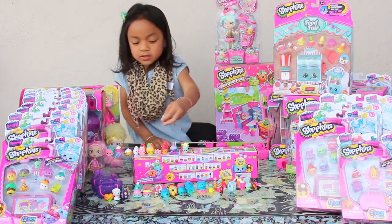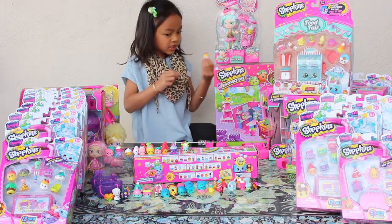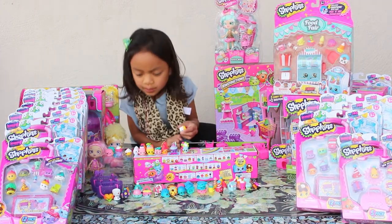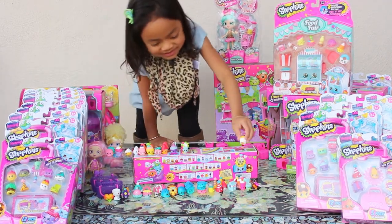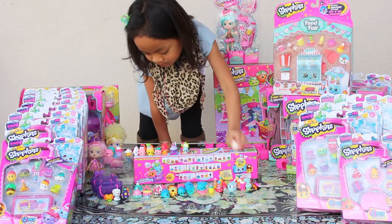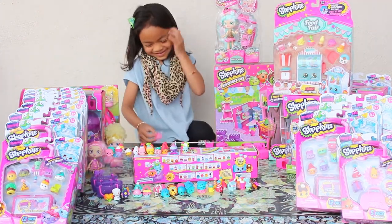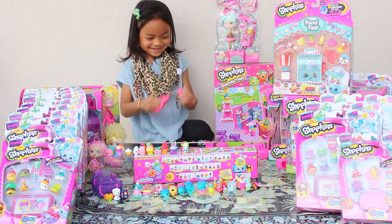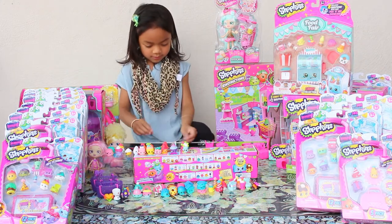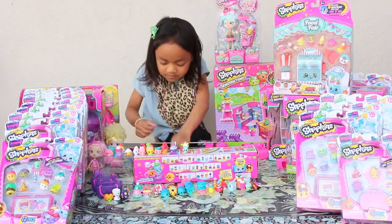And this one is M21 again in the blue color. And this one looks like a cupcake queen or something. Ice cream queen. Ice queen. Put the cherry on top. Puppy house in the pink color. Ultra rare.